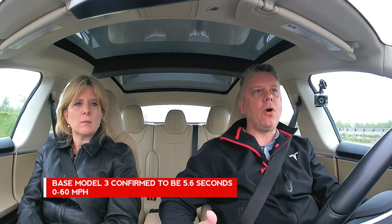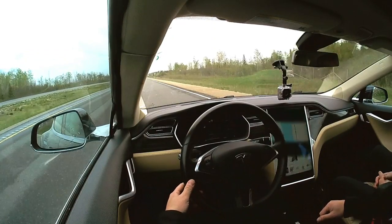Now, we don't have the exact details, but I'm here to tell you that even if you don't order a car with performance or all-wheel drive, on a car that's smaller and lighter, the performance is going to be more than adequate. I mean, we're doing 87 kilometers an hour right now, and if we just punch it, oh yeah, you get those butterflies in your stomach, so she likes that.